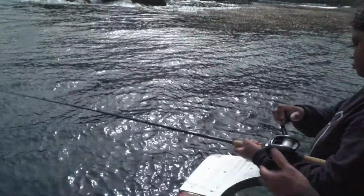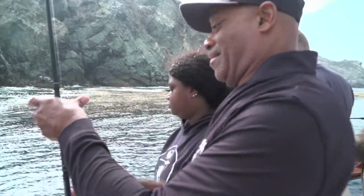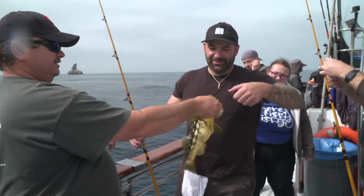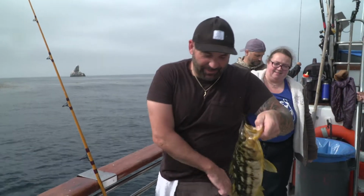All right, let's recast it. Look at that. So you see the way that lure is bent? That means something was eating it. Right on top of the kelp patty. Yeah, that's what they are. Hold them right here? Yeah. Alright. Kind of made it in the camera.